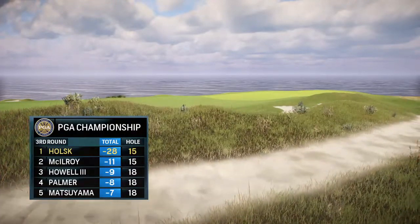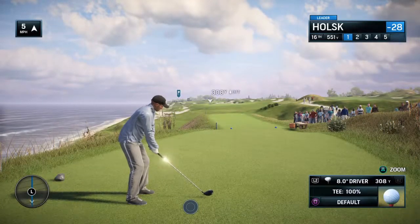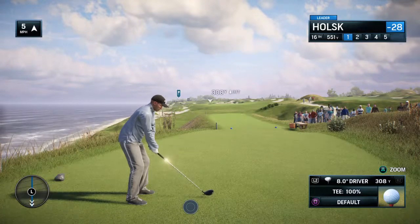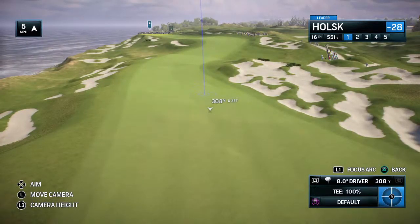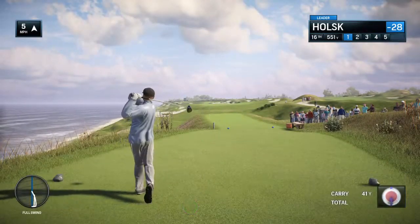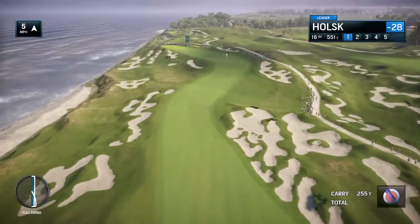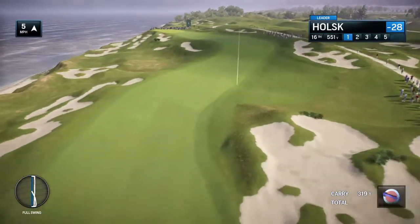Getting set to take on the finishing holes here at Whistling Straits. How do you close this out on the right foot, Frank? Well, this is the shortest of the 4 par 5s at 568 yards. There's a big crop of bunkers down the right side. Just a driver off those is certainly going to make this par 5 reachable. You know, this is not heading in the right direction. No, it looks like it's going to be in the rough.